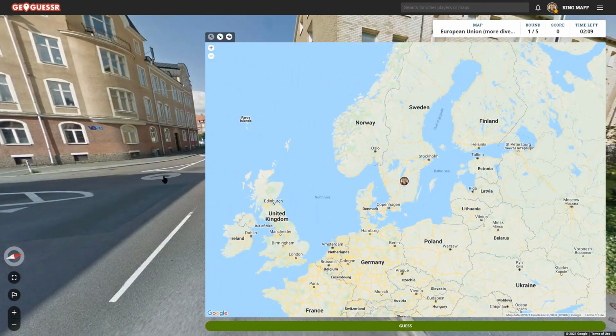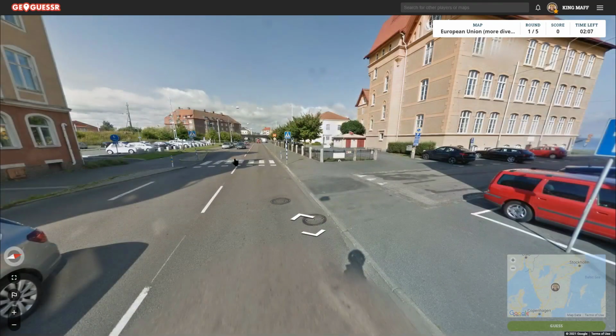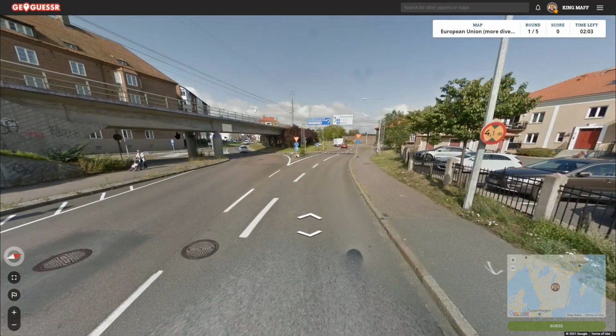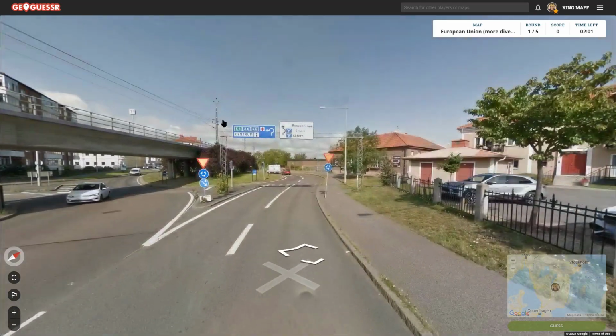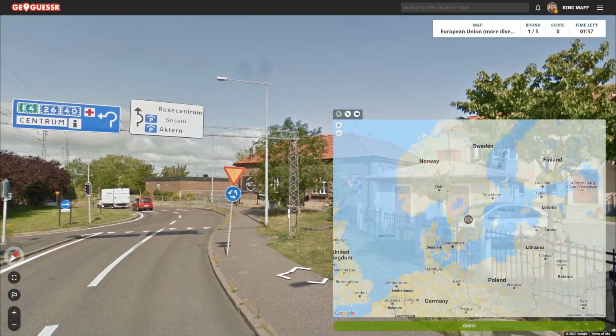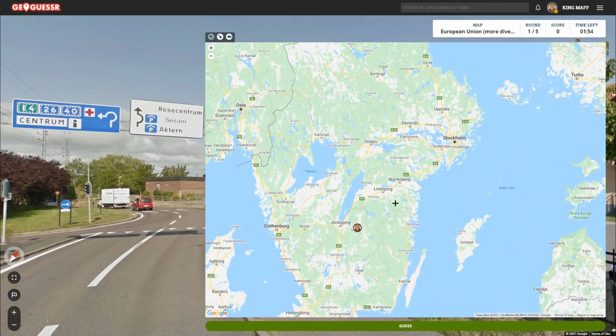Alright, we're somewhere in Sweden. We're definitely in a town. I don't think it's going to be a big city. This might be a rail line. We have E4, 26, and 40. We're near the center of the city. The fact that they're dashed means we're not actually on them.